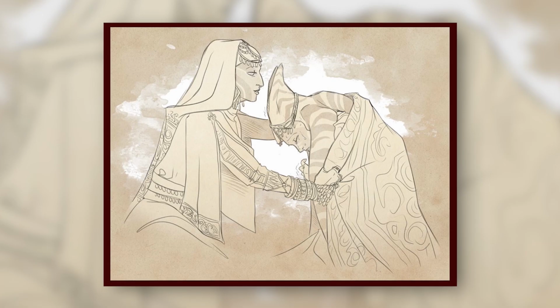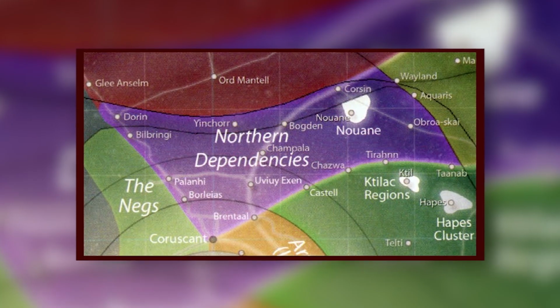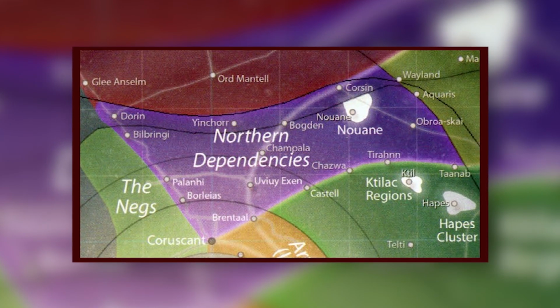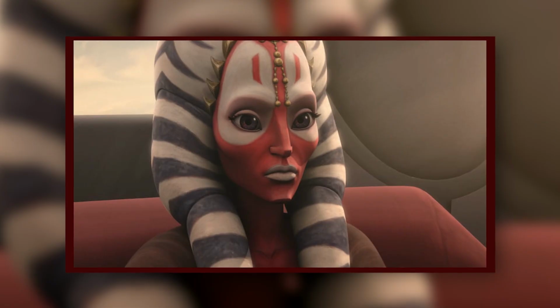Shili lay in a region called the Northern Dependencies, a swath of space north of Coruscant that was one of the first regions explored by the Republic. Though for millennia Shili existed at the fringe of known space, the Togruta were close friends of the Republic, and in particular the Jedi Order, for most of the galaxy.